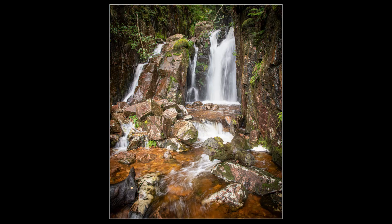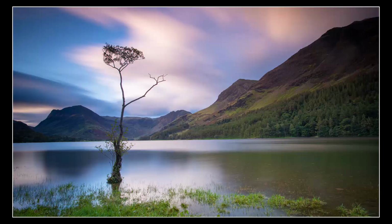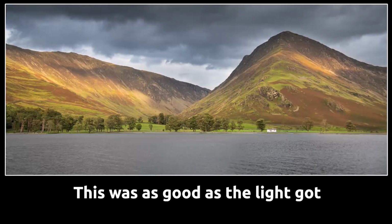As always with photography, there's been some highs and lows. I've really enjoyed the visit to the waterfall yesterday. That was really spectacular. The shots that I got this morning on the side of Buttermere I'm particularly pleased with. It's a shame that the light didn't happen last night. I sat waiting for about an hour and nothing happened. But equally, you can't get upset by that. That's just part of photography.